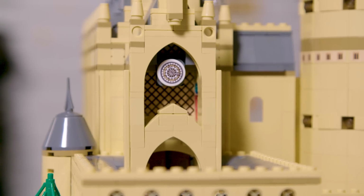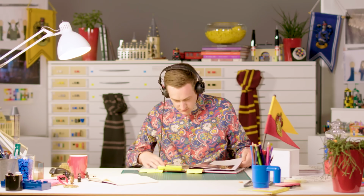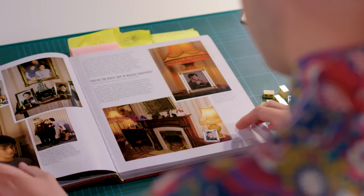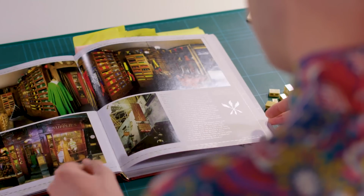Research was definitely a part of designing this set. Not only did I have the audiobook on repeat while I was building the model, I was watching the films every night, I was reading the books, I went to the theme parks and the studio tours, and there's so much in the Harry Potter universe that you can get obsessed with and dive straight into, so I did.